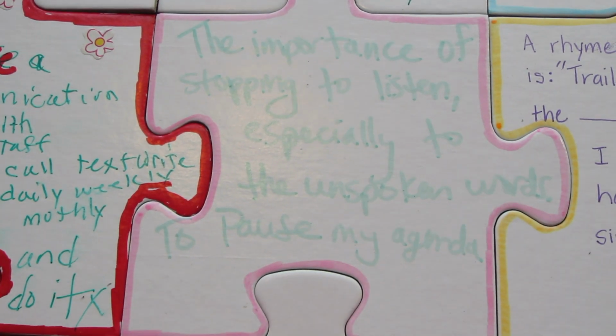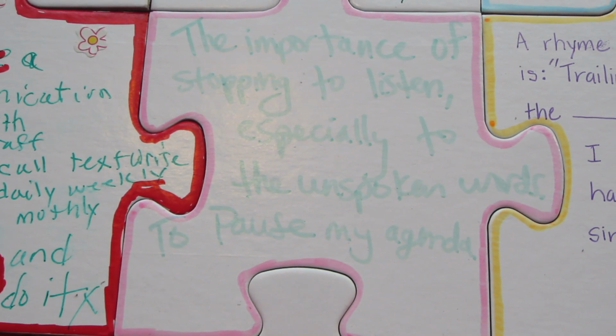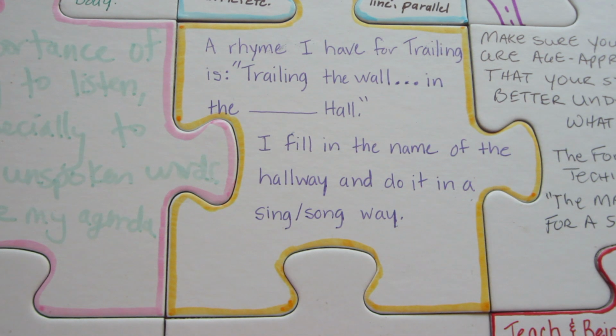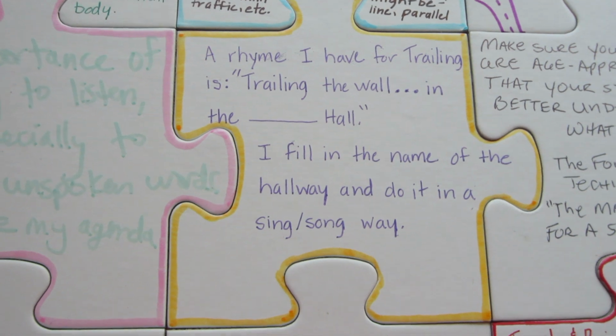The importance of stopping to listen, especially to the unspoken words, to pause my agenda. A rhyme I have for trailing is, trailing the wall in the blank hall. I fill in the name of the hallway and do it in a sing-song way.